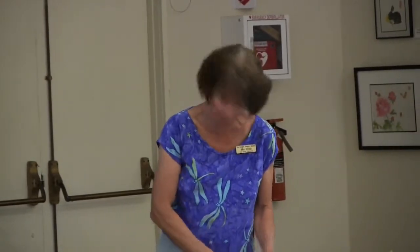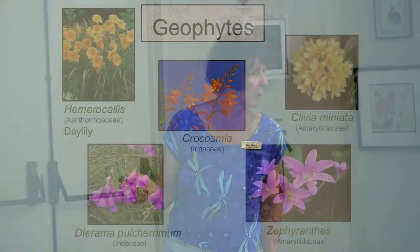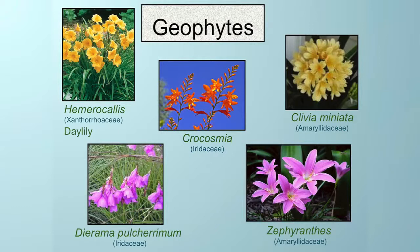Geophytes is kind of a term that refers to underground storage organs for water, carbohydrates, protection from herbivores and fires. We have the Hemerocallis, is that the way you pronounce that one? The daylily. It translates into beautiful for a day. It is a nicer plant because it's evergreen year-round, even if it's not blooming.